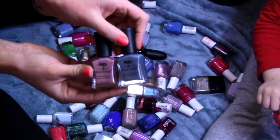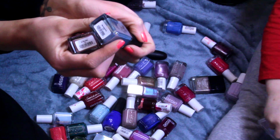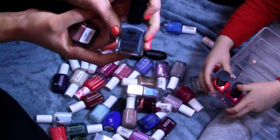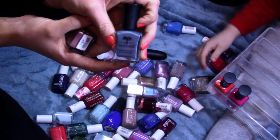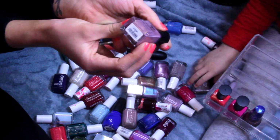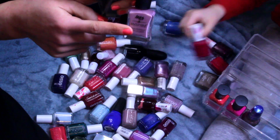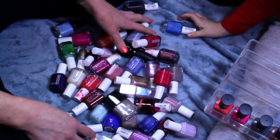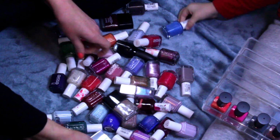These two are also relatively new to my collection. The blue shade is Next Season On, and this one kind of has a duochrome sort of shift to it. And then this one also has a duochrome sort of shift. This is in the shade In the Tank. I recently was wearing this one, and I actually really do love both of these. Definitely keeping both. Oh, this is proving to be a struggle with the toddler.